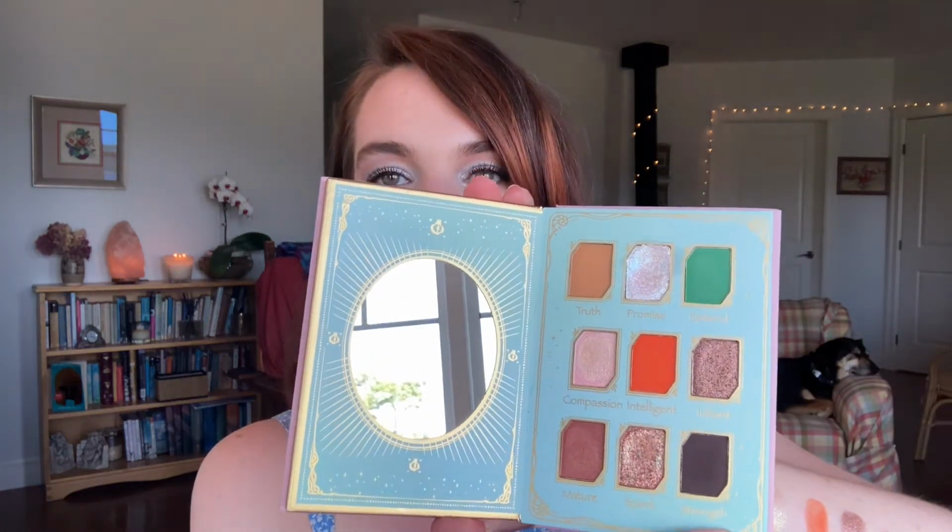I'm just going to show you all the swatches first, and then I'm going to talk about the different formulas and how they perform. And I'm going to show you now the swatches from this palette, which is the second one in this little book. And the shades here from top to bottom are Truth, Promise, Defend, Compassion, Intelligent, Inherit, Mature, Spark, and Strength.